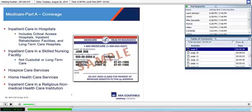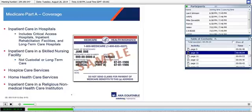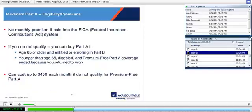So when you look at Part A, it's really synonymous with care related to being in a hospital. It can also include hospice, home health care services, et cetera. For many folks, Part A is going to have no monthly premium associated with it. Generally speaking, if you're eligible for Social Security, you're going to be eligible immediately for Part A. If you're paying into the Social Security system, or what they often call FICA, you're automatically eligible for Part A. If for whatever reason you're not eligible, you can buy into Part A if you don't qualify.